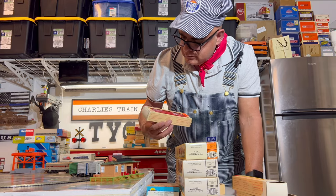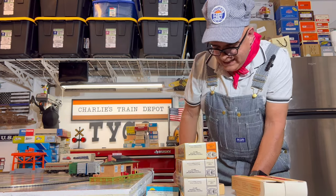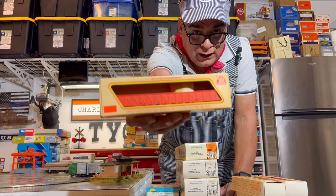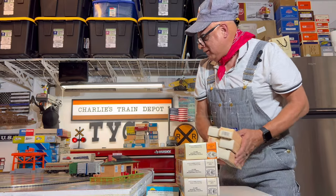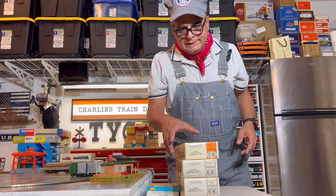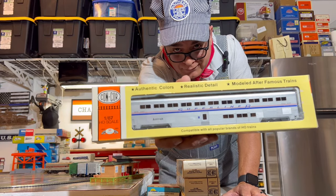Purina, Ralston Purina Company. We have a boxcar from them, from IHC. And of course, you can't get enough of the Rio Grande Gondola. Man, look at that. I love it. There's like five of these cars. Fantastic. Okay. From Con-Cor, we have the Amtrak Phase 4 Superliners.